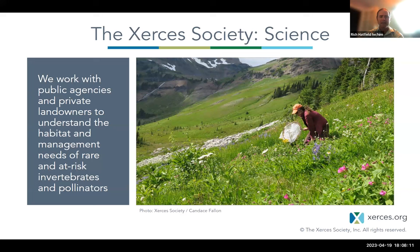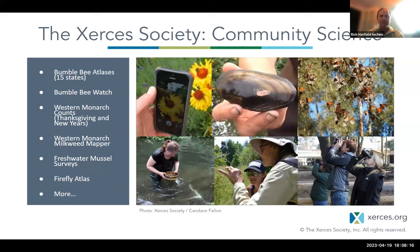And that's what is on this slide here. So as I mentioned, we have Bumblebee Atlas projects in 15 states. We also run Bumblebee Watch, which is a North American project across all of the United States and Canada. We do Western Monarch counts a lot for monarch butterflies that overwinter along the California coast. We map milkweed across the Western United States, do freshwater mussel surveys, and most recently launched our Firefly Atlas, which might be of interest for a lot of you down in the Southeastern United States. So if you're interested, please take a look for that. I'll try to drop a link to that project in the chat as soon as I'm done talking here.